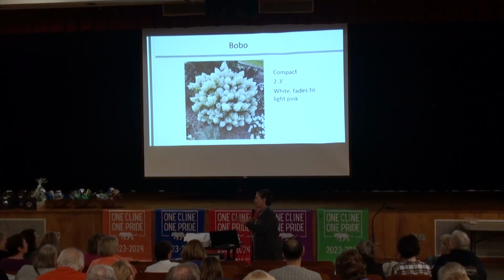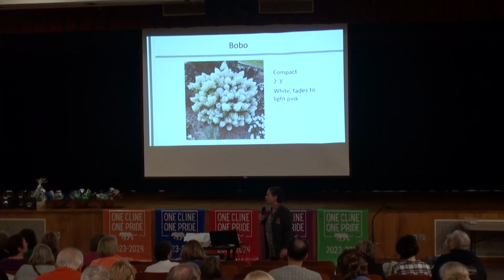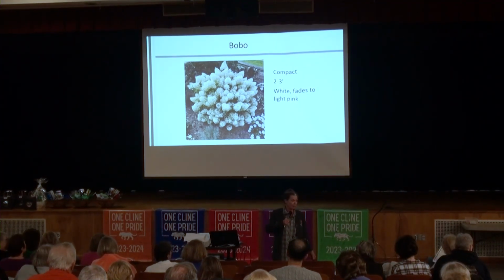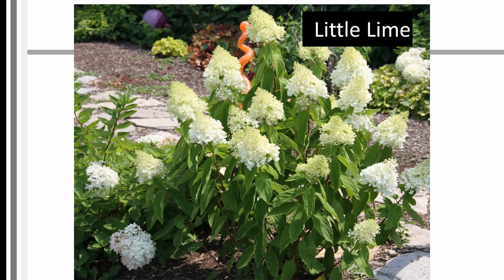Or does it bloom on last year's wood? Paniculatas bloom on new wood. So you prune it right now if you want to prune it. You can wait until after it finishes blooming if you want to get all the flower heads off of it. But the flower heads are also aesthetically pleasing going all season long, okay? So Bobo fades to pink. This is Little Lime, so Limelight, but this is a little cousin.